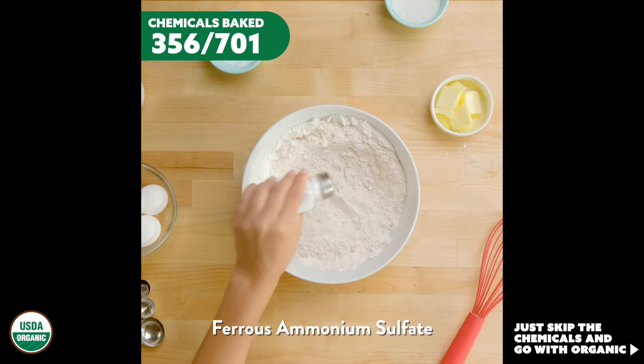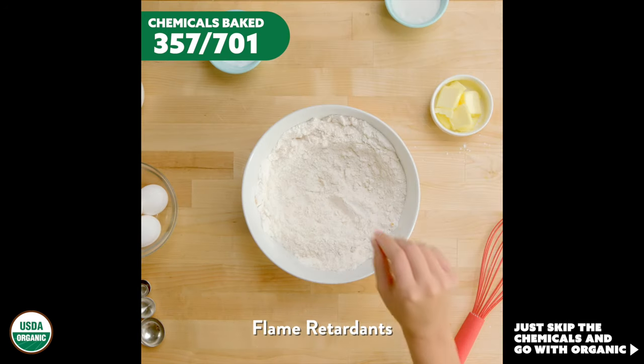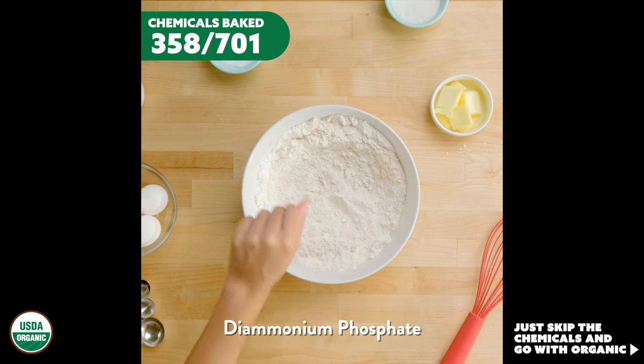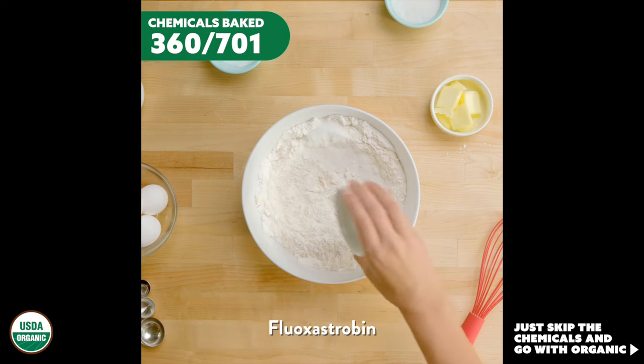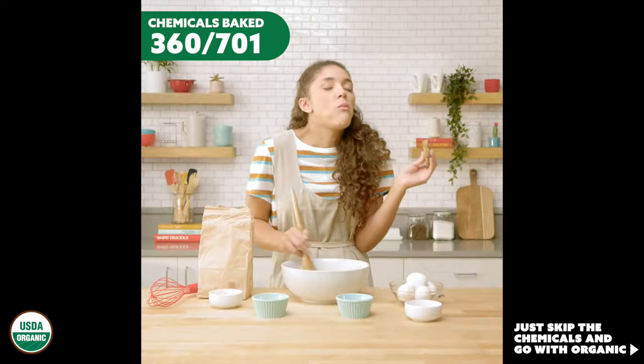You may also be adding a dash of ferrous ammonium sulfate and possibly a pinch of flame retardants. Maybe a sprinkle of diammonium phosphate. How about a teensy bit of ferric phosphate? Or perhaps an itty bit of fluoxastrobin?